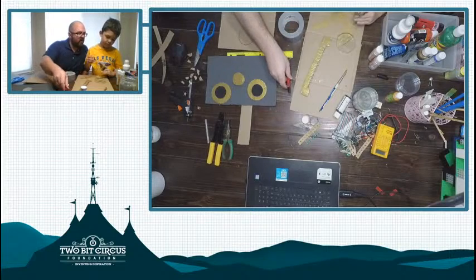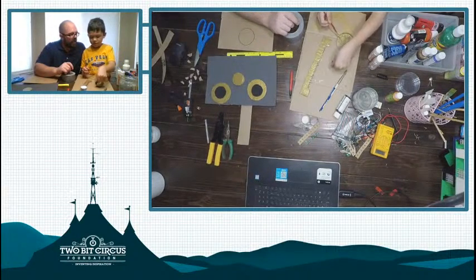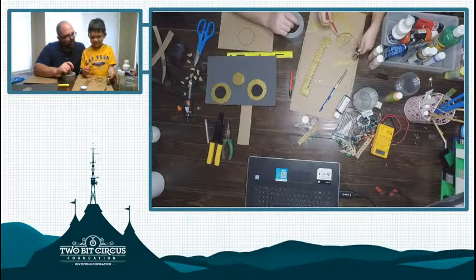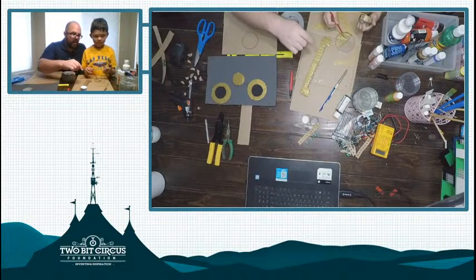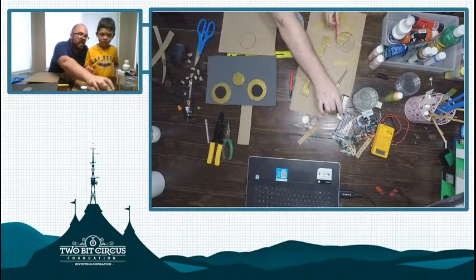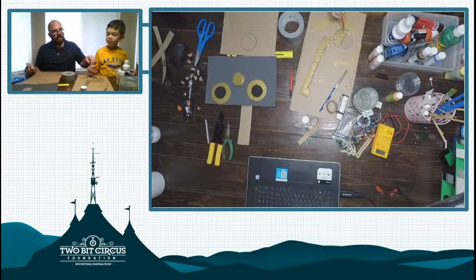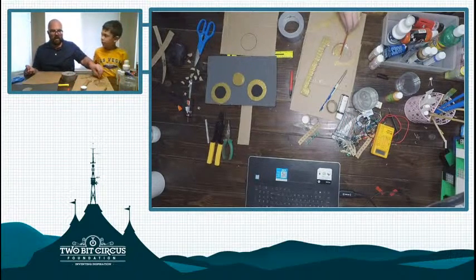Have you seen a cap? Robert, please don't paint my tape. I need that for the next part of the project. You're supposed to be painting this. I'm already done with it. Okay, but this is my tape that I need for the electricity part. Okay? All right, let's just put that brush to the side for now, okay?